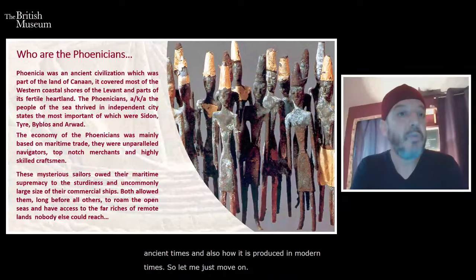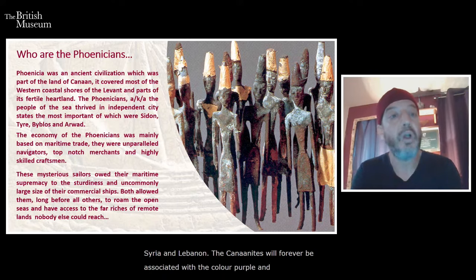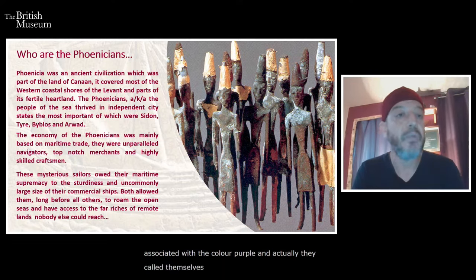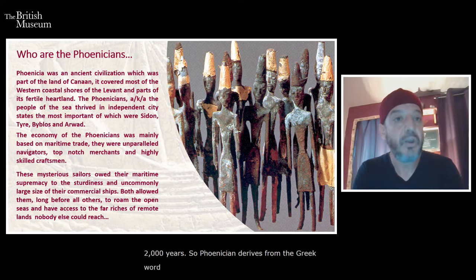All right, so we cannot talk about imperial purple without talking about the Canaanites, known as the Phoenicians, who lived in modern day Syria and Lebanon. The Canaanites will forever be associated with the color purple. They called themselves Canaanites, but it was the Greeks who called them Phoenicians because they were so famous for the production of Tyrian purple, and they were the absolute masters of this industry for over 2,000 years. Phoenician derives from the Greek word phoeniki, which means red purple, basically associating the Canaanites with the production of purple forever.